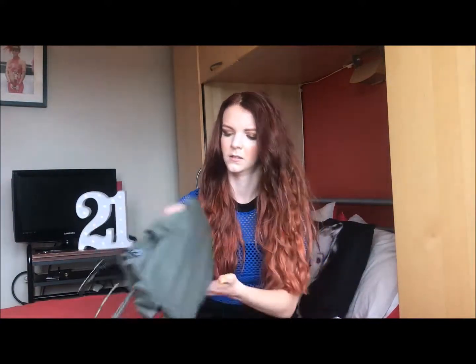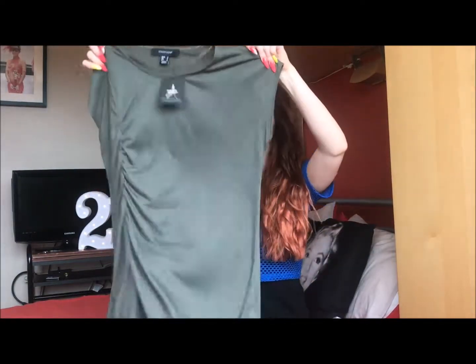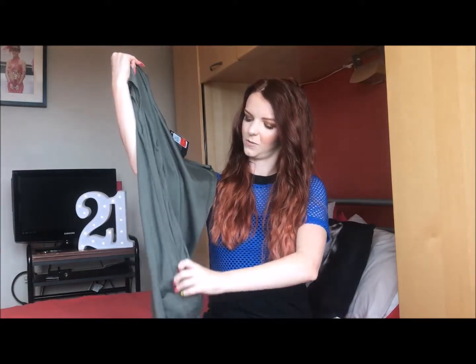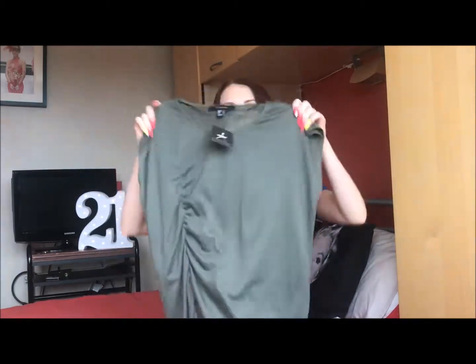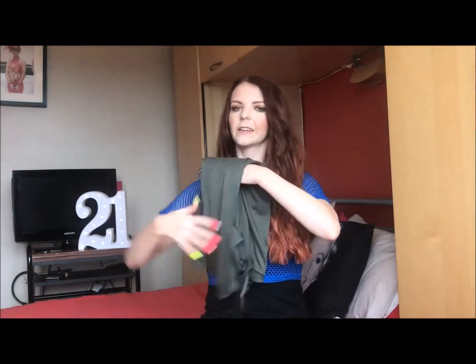Oh yeah, Ben picked this up for me because it was in the sale and he saw the colour of it, which is my favourite. I love khaki green things, so it's just this t-shirt with ruching down the side. This won't be for my holiday, but that's just like everyday wear to throw on. And that was £3. That was a good spot by Ben.